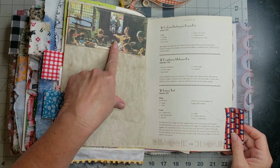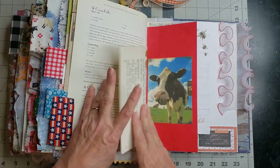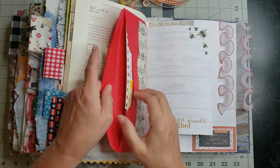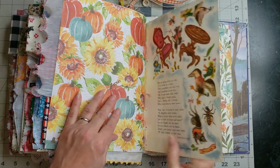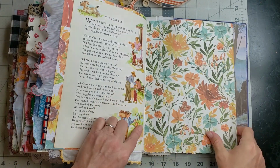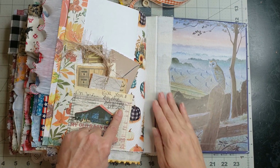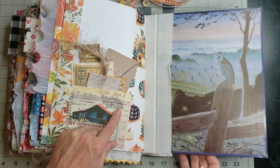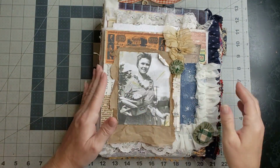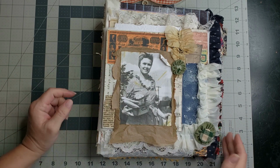I love this, with them all sitting at their table eating family dinner and the horse getting a little treat. That's got goodies in there. Love this paper and this too. And then you have the little pocket here. I've signed them all. And then again, I couldn't cover up this pretty image. So that is the back of that one, and these will all be in separate listings, so you should be able to find them fairly easy.